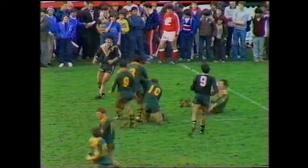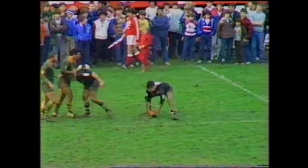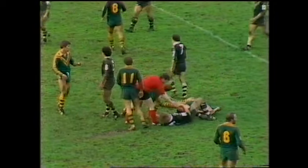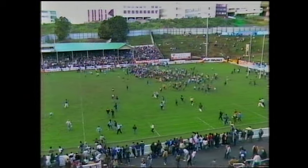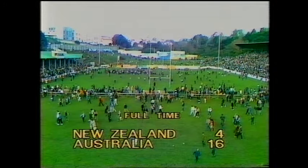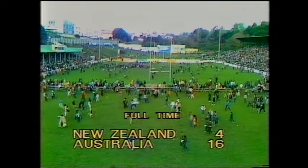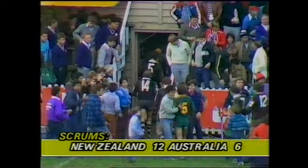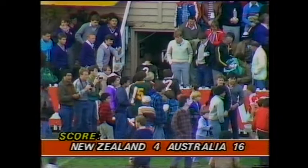Broadhurst. West. There's the full-time siren. And referee Whitfield signals full-time, and Australia have defeated New Zealand in the first test here by 16 points to 4. Now the statistics of the match. The penalties went to Australia 17 to 11. The scrums favoured New Zealand 12 to 6, and the full-time score: Australia 16, New Zealand 4.